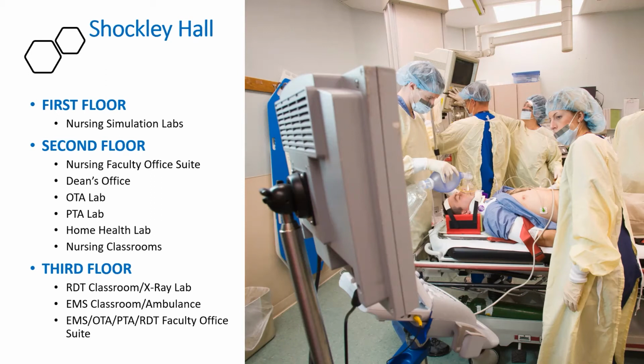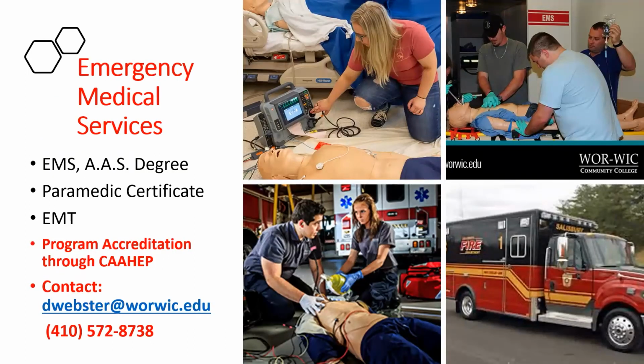Our EMS classroom is equipped with an ambulance that is inside the wall, as well as many types of simulation mannequins where they show the patient's EKG, their heart rate, and then the instructors can change that so that the student would have to say, oh, well, now the heart rhythm is this, and based on that, I need to give these particular drugs. So we do a lot of simulation, a lot of hands-on work, so our students feel comfortable in the clinical setting and out in the field on how to actually care for patients. And then our EMS, OTA, PTA, RDT faculty office suites are also all held on the third floor of Shockley Hall.